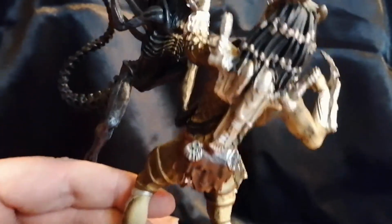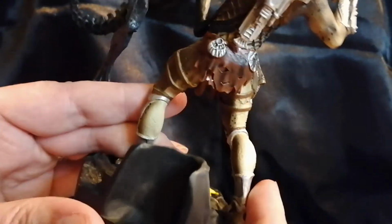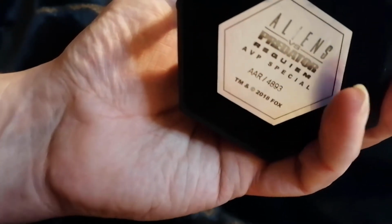We're around the back. Lovely item. You got the code on the bottom. It was Alien versus Predator special. Yeah, that is something special. That is stunning, that, isn't it? It is. That is really lovely. I know, it's so much better than the other one.